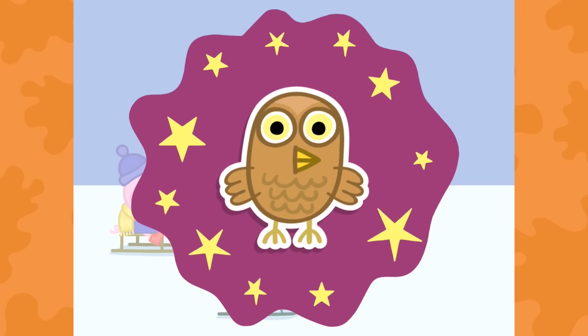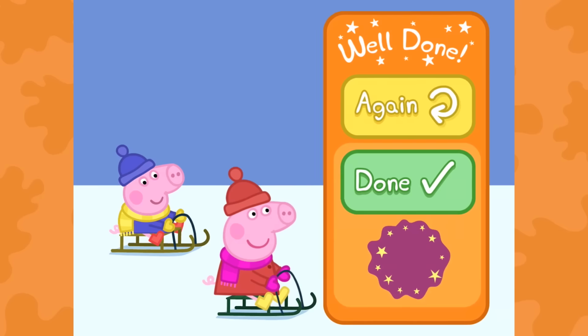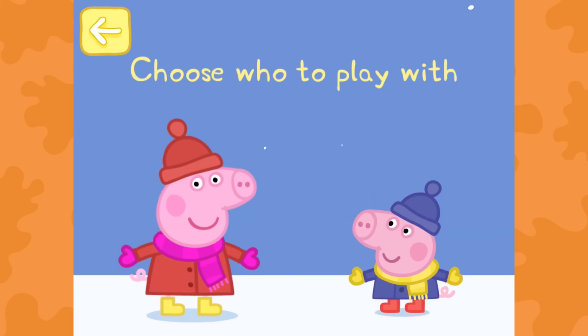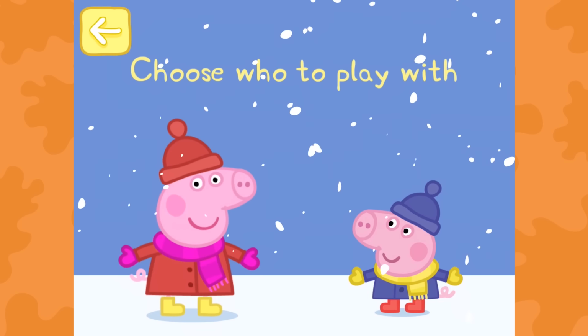Well done! You've earned a brand new sticker for your scrapbook. You can go to your scrapbook now, or add it in later. Would you like to play again? Or tap the green button to finish. It's time for tobogganing. Would you like to play with Peppa or George?